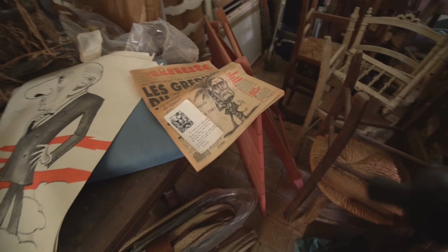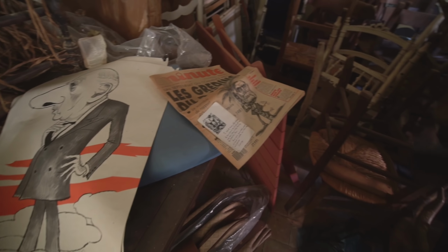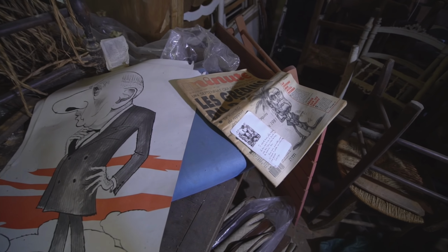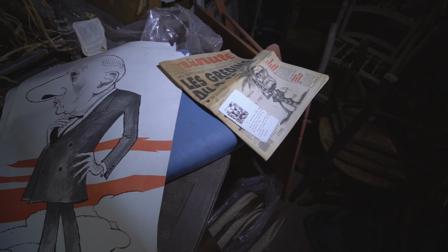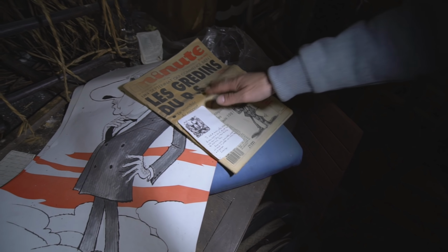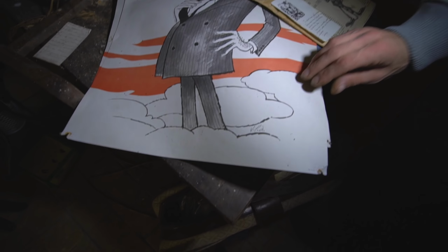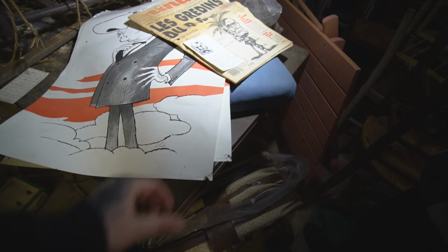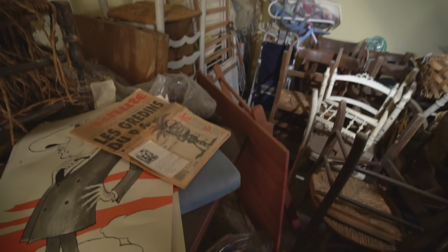Hey, look, that's that newspaper. Is it Charlie Hebdo or something like that? Do you remember? Yeah, where it all got shot up. Yeah, but look at these. What are these? Don't know. There's a few of them. I think they might be originals. They've gone up there as well. Yeah, they're all signed.